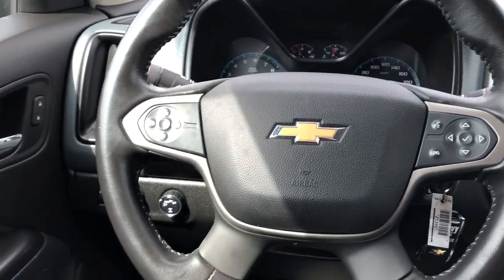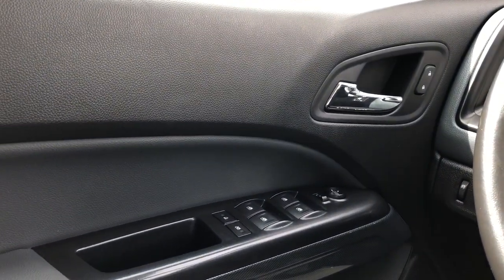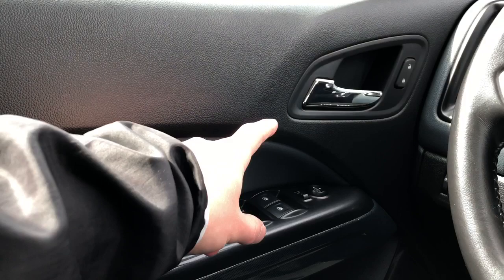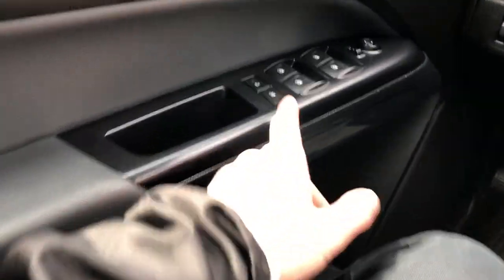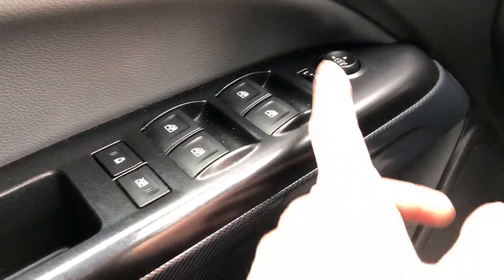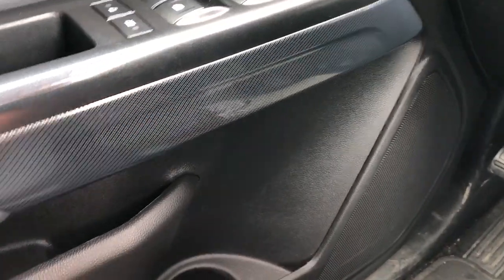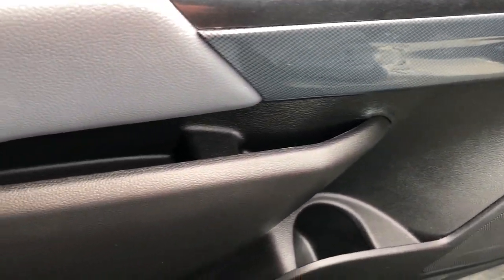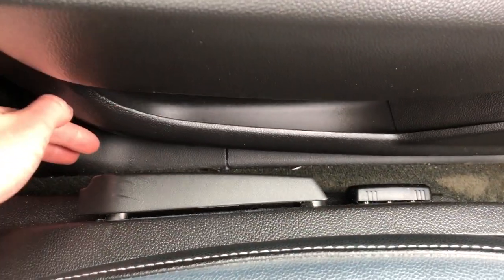Now moving on to the interior of the Colorado, I'll walk you through a few of the driver's features. Starting off with our door panel, you can see our chrome door handle, lock and unlock buttons, close handle, rear window lock and rear child lock, automatic power windows for front and rear, and power mirror adjustment with joystick. Speaker down below, as well as storage. And on the side of the seat, we have our power adjustable seats, as well as our manual recline.